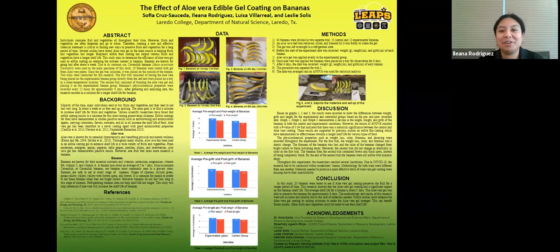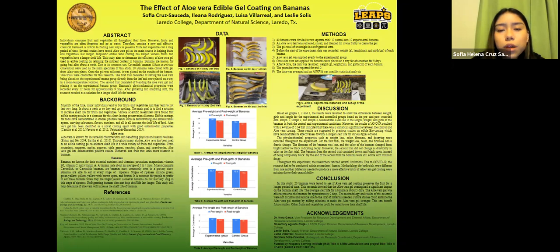Hi, my name is Ileana, and our project is on the effect of aloe vera edible coating on bananas. The reason why we chose this topic was to be able to find new and efficient ways to preserve the shelf life of fruits and vegetables, in this case specifically bananas.